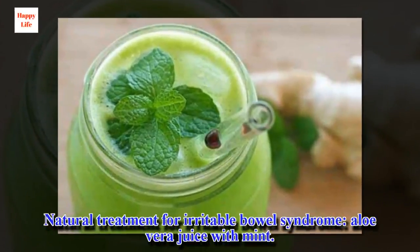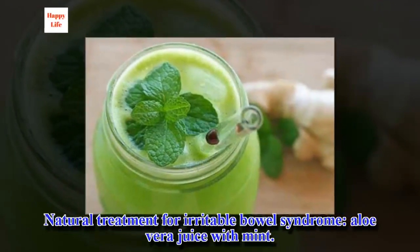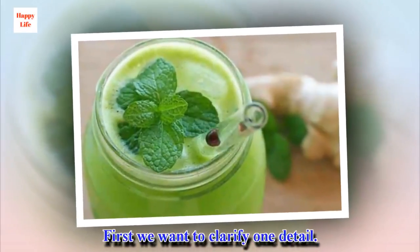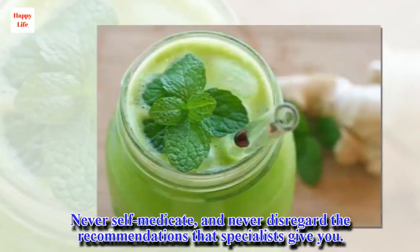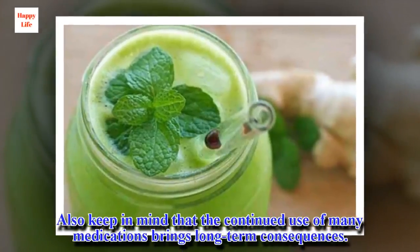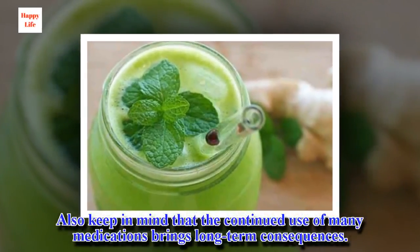Natural treatment for irritable bowel syndrome, aloe vera juice with mint. 1. What ingredients will I need? First we want to clarify one detail. Never self-medicate, and never disregard the recommendations that specialists give you. Also keep in mind that the continued use of many medications brings long-term consequences.